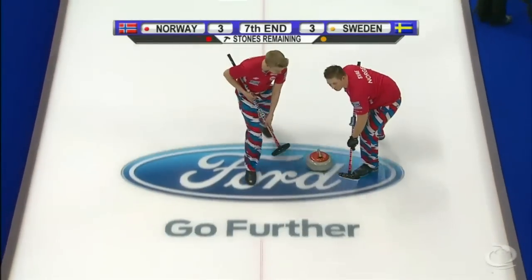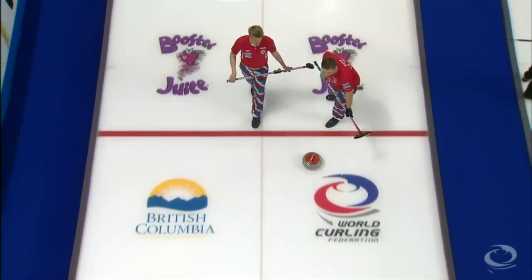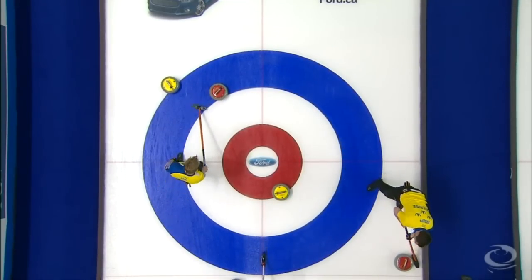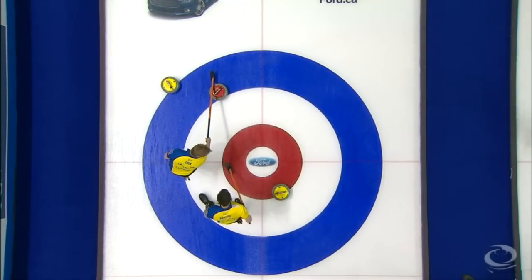No line, they say. Well, hasn't missed much in this game, and it's a big miss. It's an important miss for Sweden. An inopportune time.